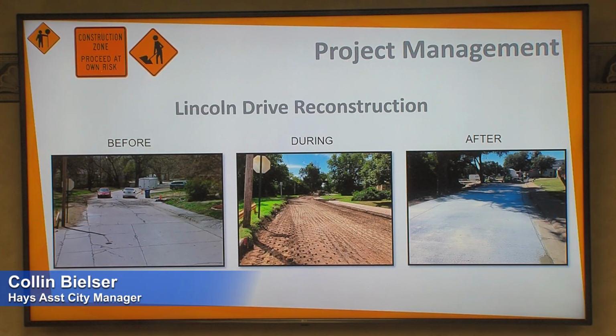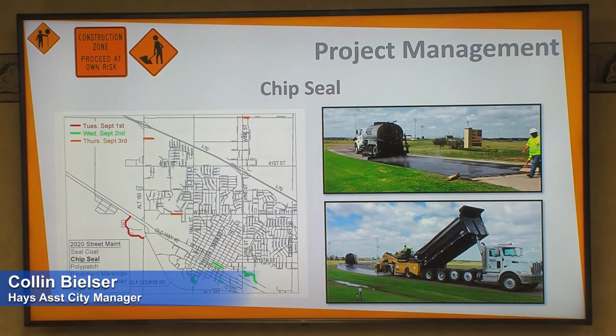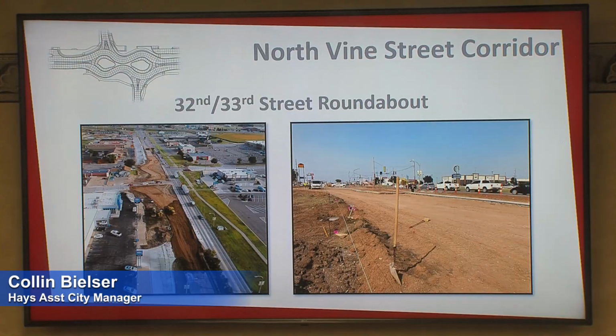We also completed the reconstruction, or JCOR completed the reconstruction of Lincoln Drive from 19th to 20th, and this was an $85,000 project. Chip seal was also finished. They did multiple locations throughout the town, including the sports complex, Public Works parking lot, Frontier Road, portions of Elm, etc. And this was about a $101,000 project in our street maintenance program.